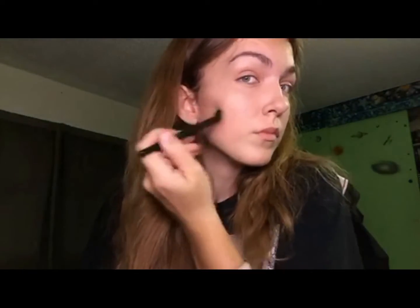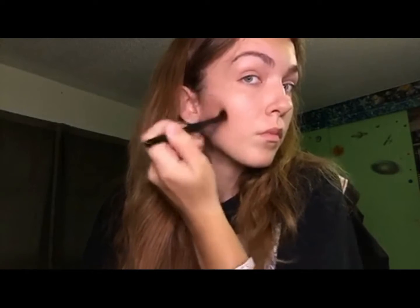Sometimes if I want to have a sharp jaw, I just take a little bit and add some of that underneath my jaw, my chin. Now I'm gonna do the same thing to the other side. I think it's just a little bit on the top of my forehead.